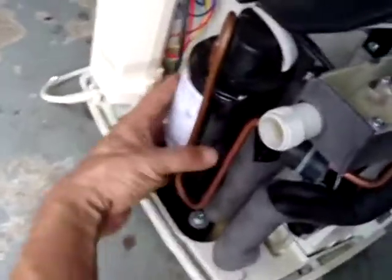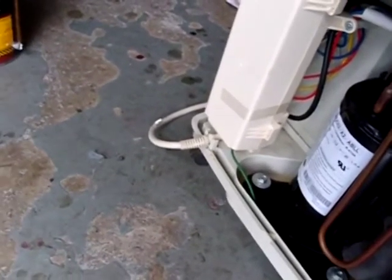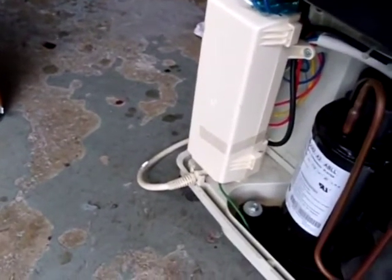Here's the little compressor, and this is an R410A, so supposedly it's not bad for the environment, but you're still never supposed to release refrigerant into the atmosphere. It only takes, I think, about a pound of refrigerant, so we'll see. Okay, here's the update.